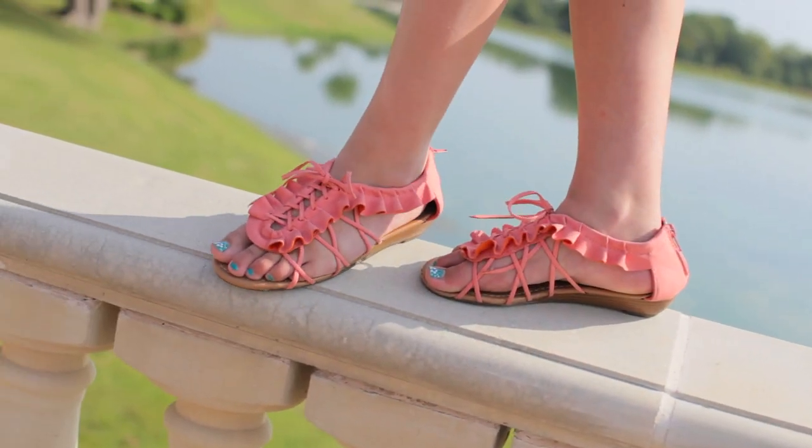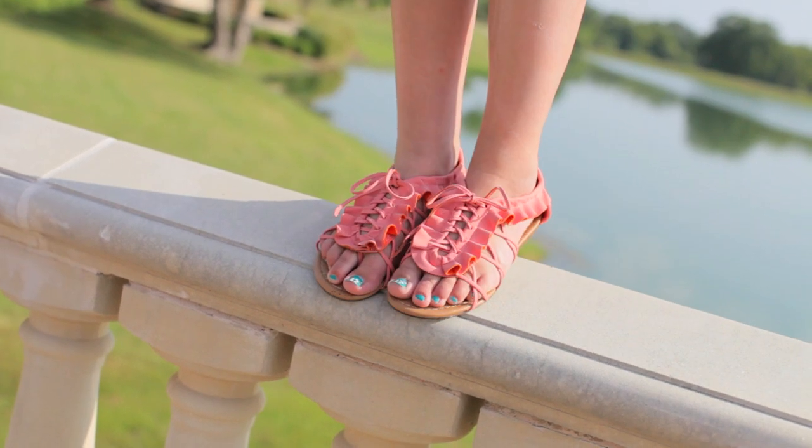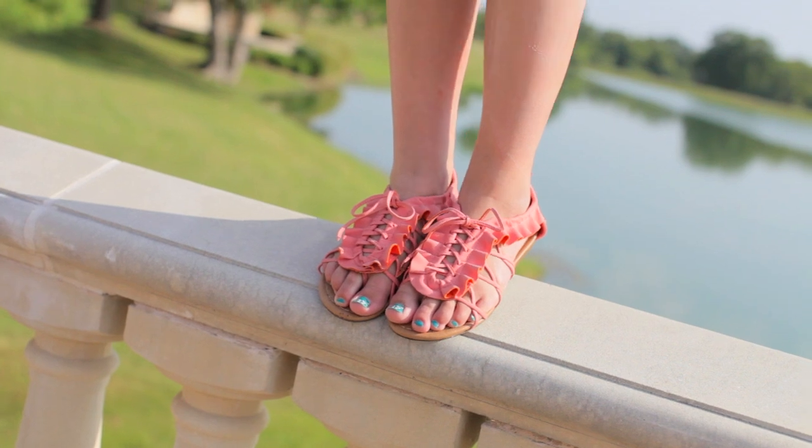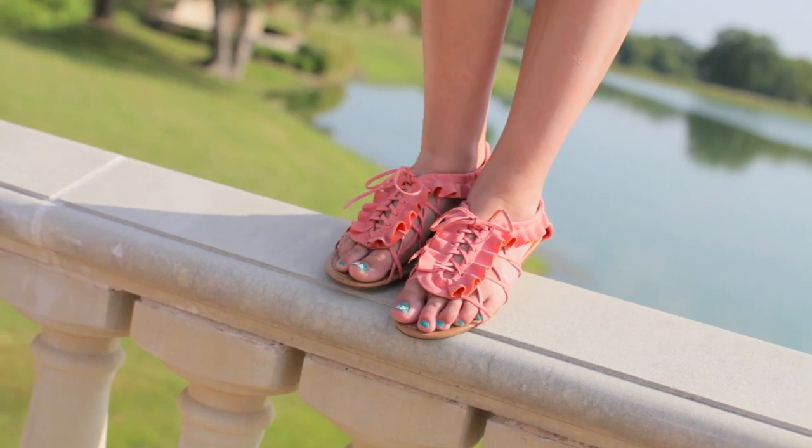These shoes are definitely one of my all-time favorite shoes ever. They're from Forever Young, just like Brooklyn's shoes, and we're both really upset that there isn't a store here in Texas.